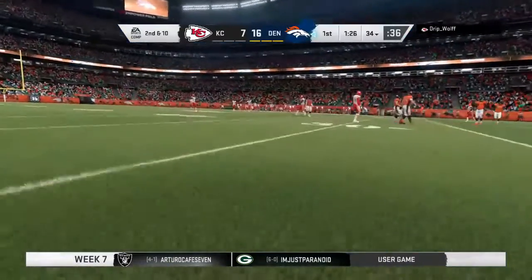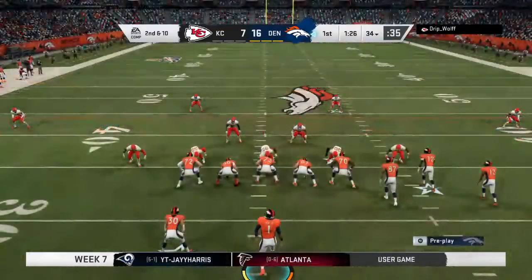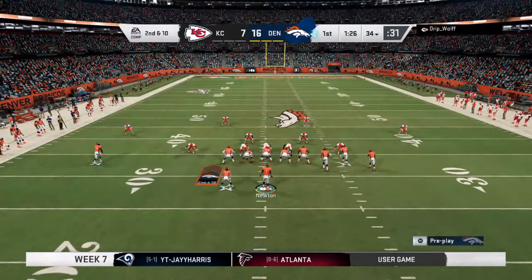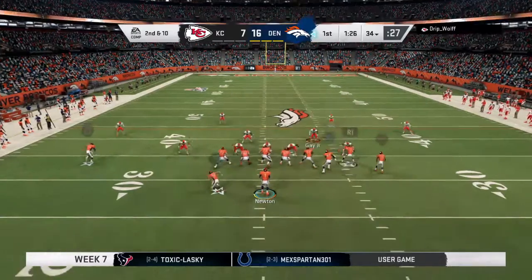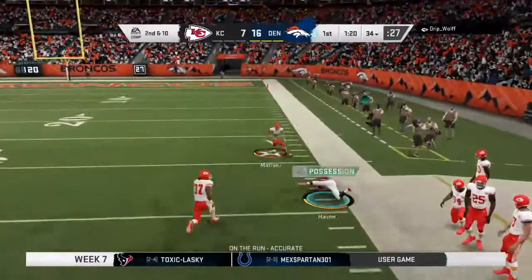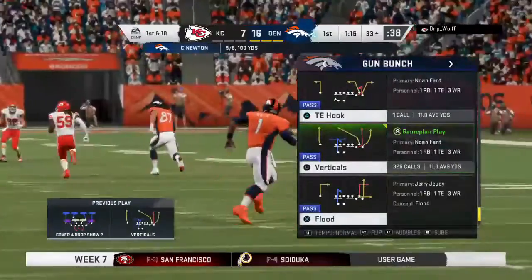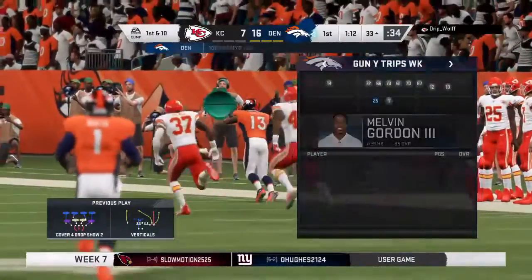Yeah, nice job to force the incompletion. From the 34, they'll come to the line on 2nd and 10. Watch the twist. Throwing again. Newton. Flush to his right. That was going to let it go. And that's caught inside the 35. 33 yards that time. How about this first quarter for them throwing the football?